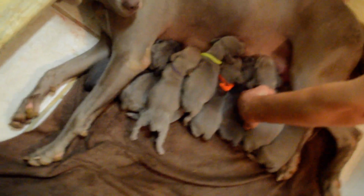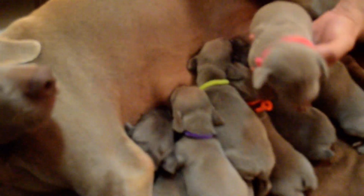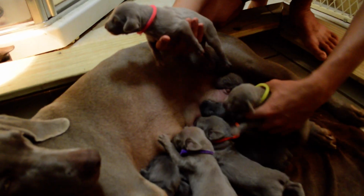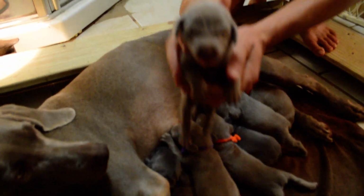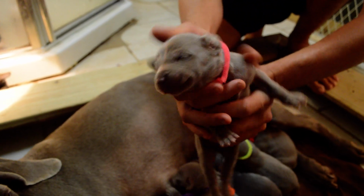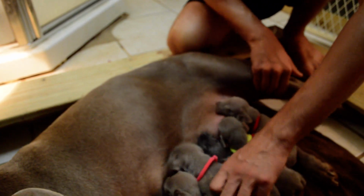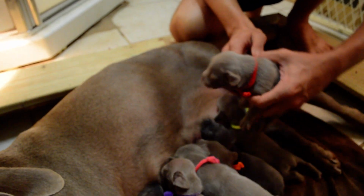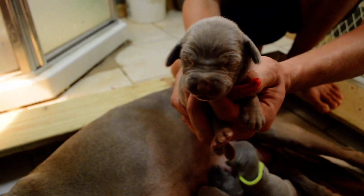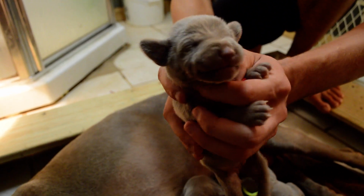Now we're gonna show you some of these girls. We got a bunch of silver girls. 6 silver girls in this litter. Dark pink girl here. A big old yawn. So a big old girl. And normally we use red as a boy, but red is going to be a silver girl color in Harley's litter here. My goodness, you're going to do a yawn too.